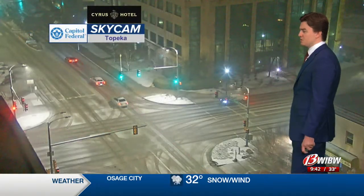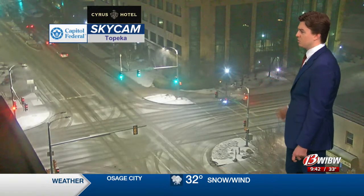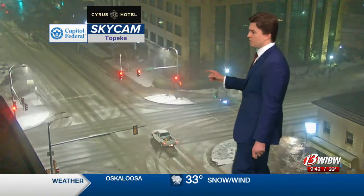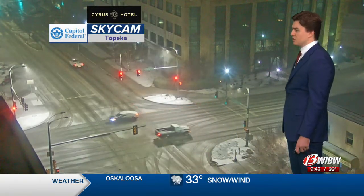We're looking at the Cyrus Hotel camera in Topeka. We've still got some people out and about here in downtown where conditions are not quite as strong for those winds, but still looking at those lampposts and what we can see under the light, a lot of that snow starting to blow sideways, and it does seem that we are going to get those gusts up there quite a bit, which can, again, if we're traveling on highways going a very high speed, can definitely rock those vehicles.